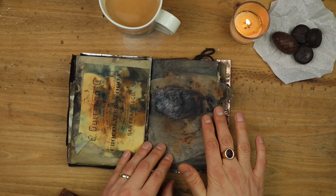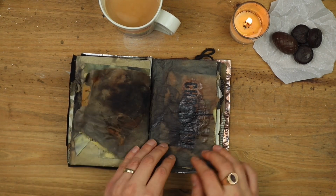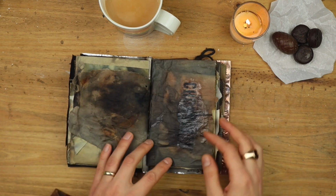I've also included a few image transfers throughout the journal. There's one here and one here. This is a paper bag that opens up to store things.